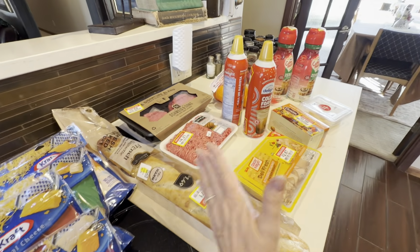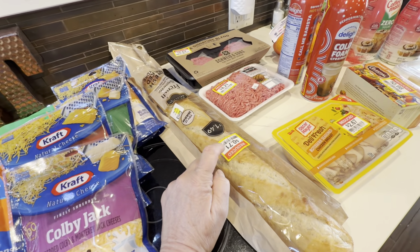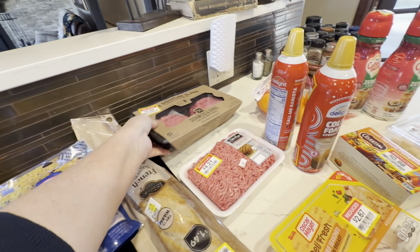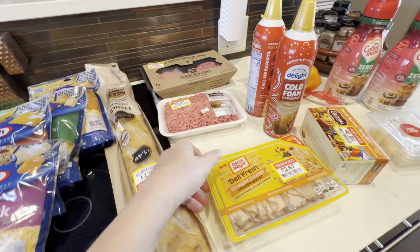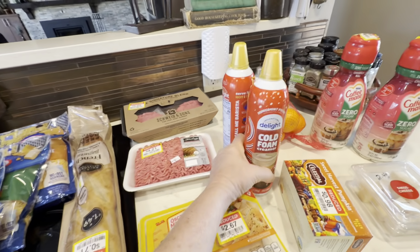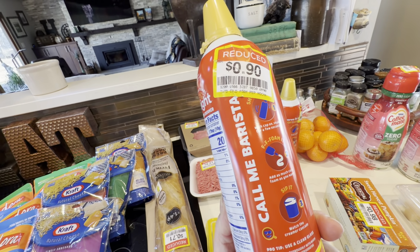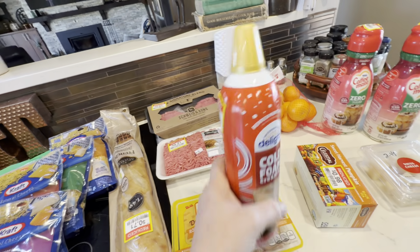And then this is the few clearance items I got. I got this French baguette for 71 cents. These hamburgers were $5.64. This package of hamburger was $4.21. This package of chicken breast was $2.67. This is not the kind of stuff I would normally buy. It's just like a whipped cream. And it had been $4.99 marked down to 90 cents. So since it was 90 cents, I got 2 of them.